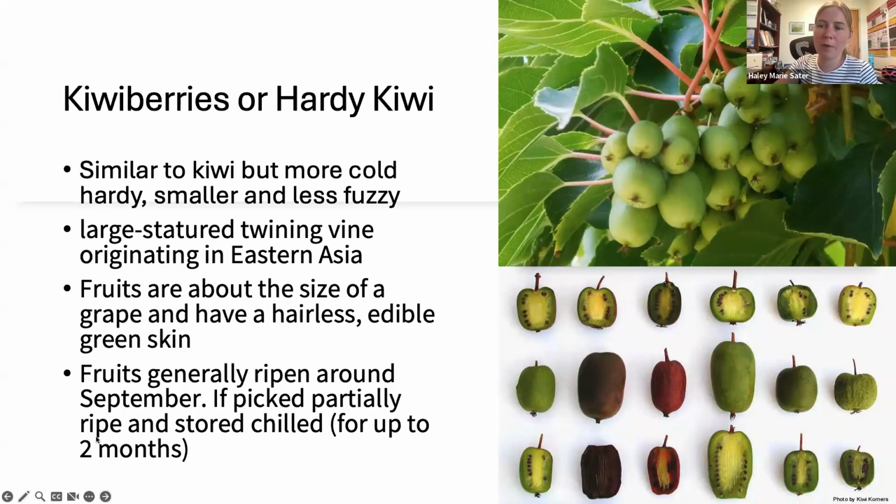And they generally ripen in September, and you can also pick them and store them a long time, which is what they do with the kiwis that we're more familiar with in the store. Those get picked rock hard, and then they sit in storage for a long time until they ripen up and then get sent places.